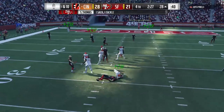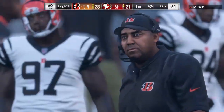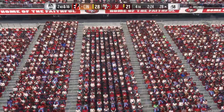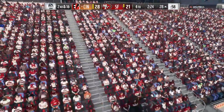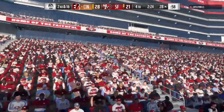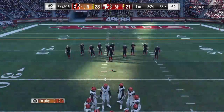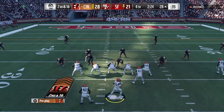And no escaping this time as he'll go down. They got him for a sack. Solomon Thomas. And now defensively they're going to burn their first time out. Remember, they get an extra time built in coming up here shortly at the 2-minute warning. And the offense here just looking to stay in bounds, complete the short passes, and put this game on ice.